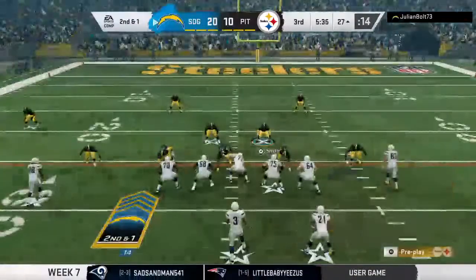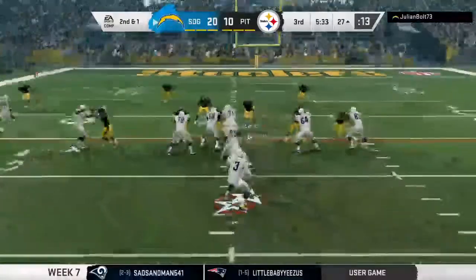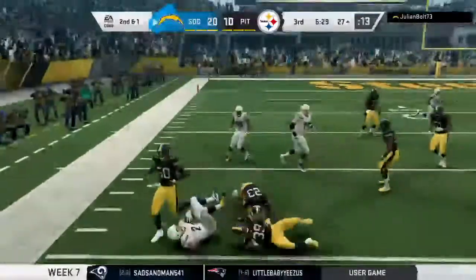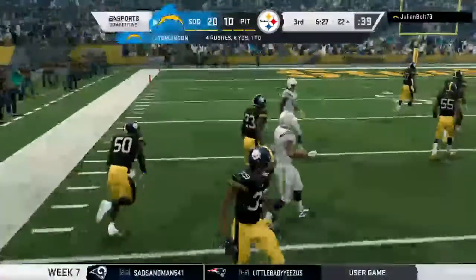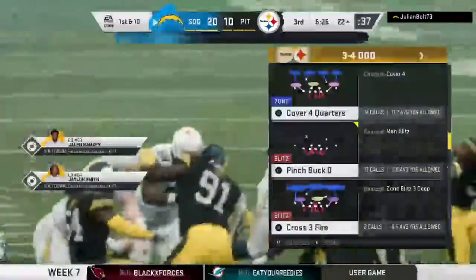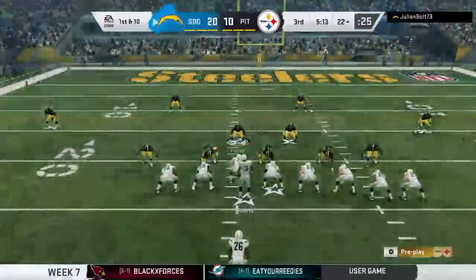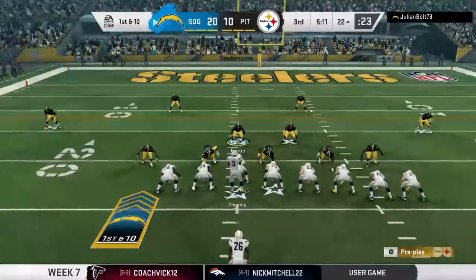Tighten up, tighten up, tighten up. On second down, it's Tomlinson. And he'll be a couple yards shy of the red zone here at the 22-yard line. A gain of 5, good enough for the first down. First down, San Diego.